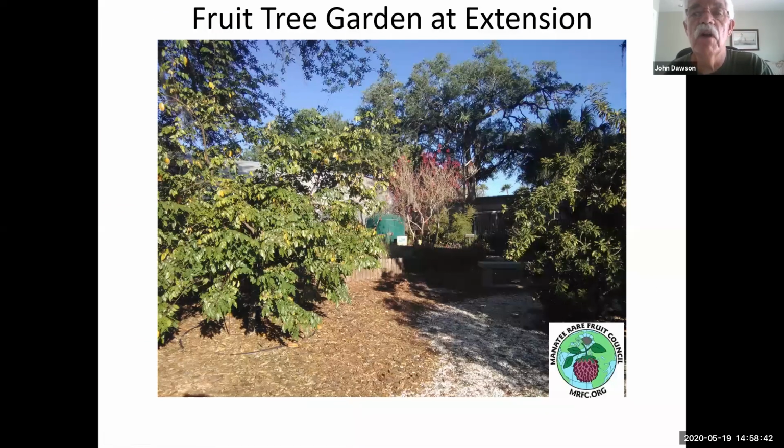This is our fruit tree garden at the Extension office here in Palmetto. We received these trees as a gift from the Manatee Rare Fruit Council. There are rare fruit councils throughout the state.